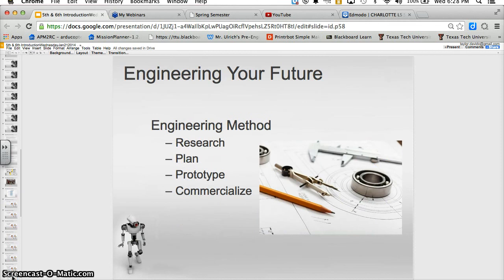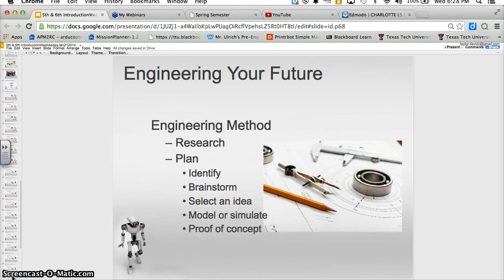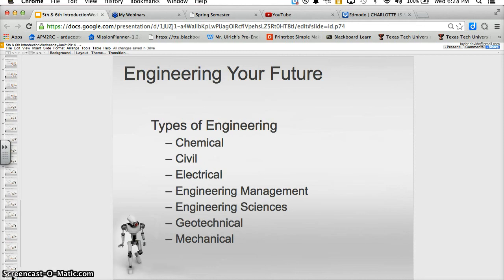But the engineering method's similar but a little bit different. We do research. We do math and science and look at the market. Is this going to be useful or not? We plan, we identify, we brainstorm, we select an idea, we model it, simulate it, proof of concept. We prototype it. In this prototype, we build it, we test it, and we repeat this process over and over to improve it, to make it more functional. And lastly, we put it in production. And here are some types of engineering fields.